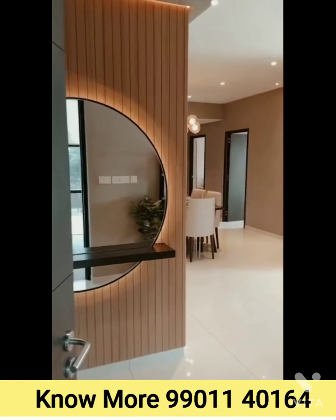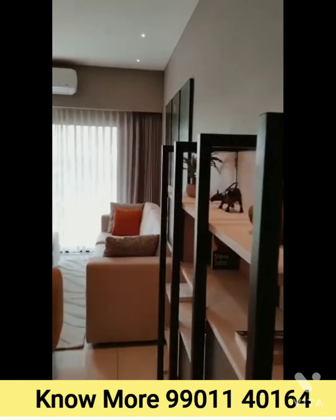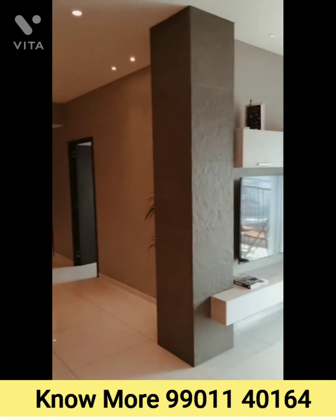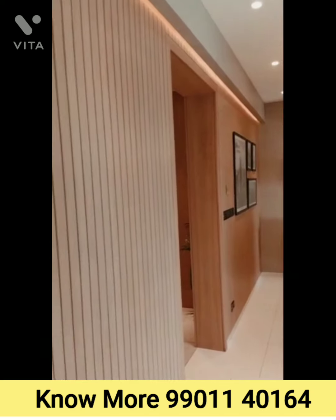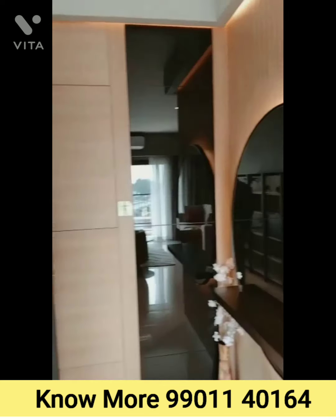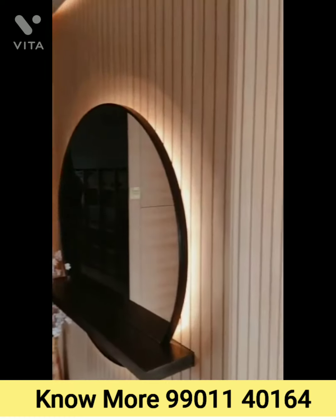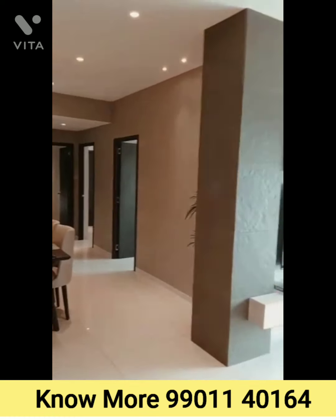So this is a 1755 square feet 3 bedroom unit model house at Sobha Town Park. This is your dining area, beautiful lobby, loft area, and that's the view from your living area.